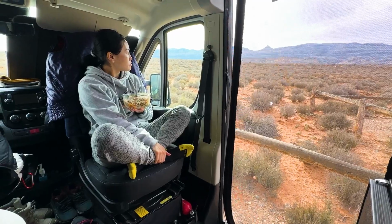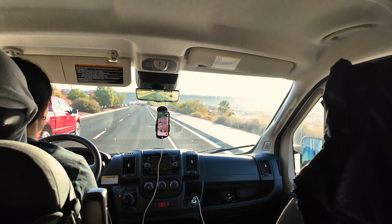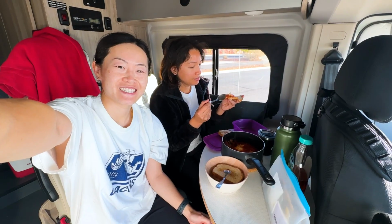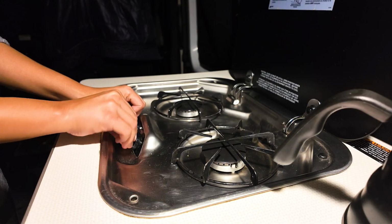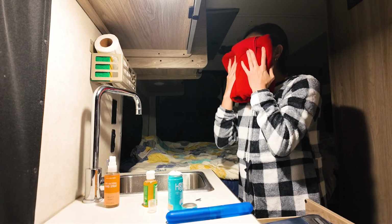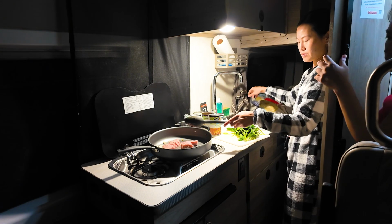The driver and passenger seats swiveled, however, it felt a bit loose and moved a bit while we were driving. There's a dining table accompanied with chairs with seat belts, so again, definitely meant for 4 passengers. The 2-burner stove was fueled by propane. There was a sink, mini fridge, lots of storage and lighting, a few USB charger ports, and a shower and toilet.